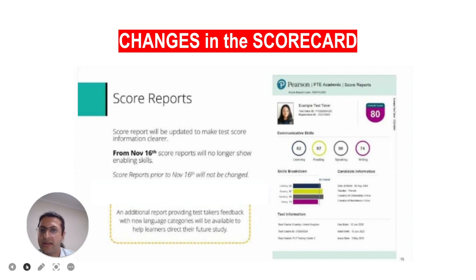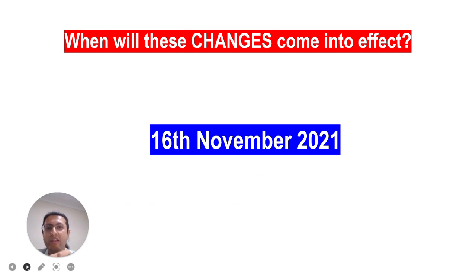Let's look at the next slide now. When will these changes come into effect? The date is set to be 16th of November 2021. All tests taken prior to that date will still have the same scorecard as it is currently in practice.